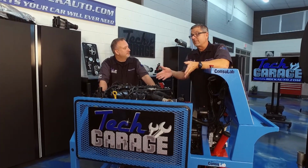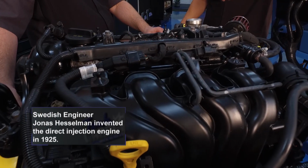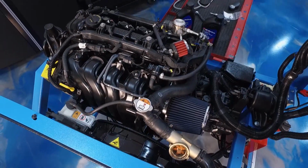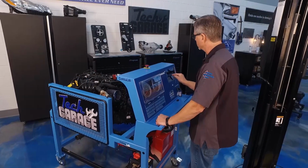Yeah, hence this cool computerized engine on this stand. It's a GDI, gasoline direct injection. They call it GDI for short. But man, everything we want right here, the coolest demos on the planet. Only here at Tech Garage are you going to see this one, Dave. This is a 1.6-liter four-cylinder engine from a Hyundai Accent.